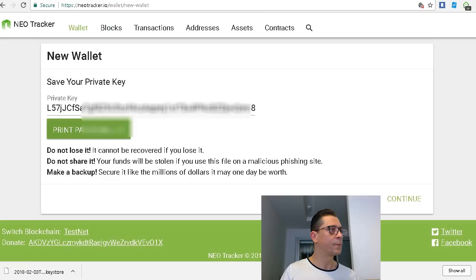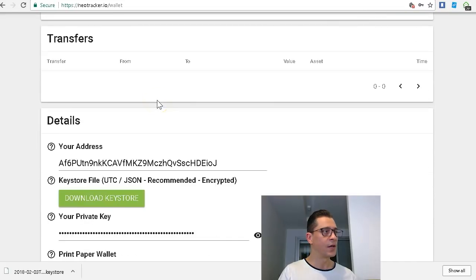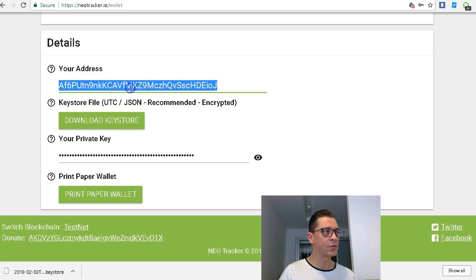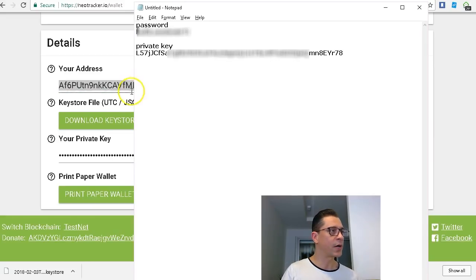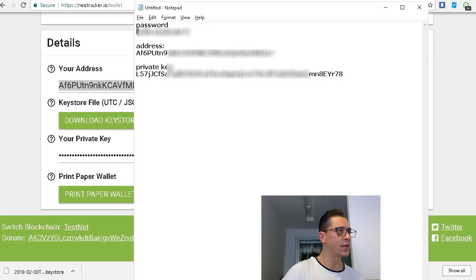Let's go back here. I'm going to click continue, and now this is my wallet. I'm already reading the data. This is the wallet address. It shows me that there's no transactions or anything, and here I can also see my wallet address if I need to copy and paste it, and that's what I'm going to do. I'm going to copy that. I'll come back to this document again, and here I will put my public address.